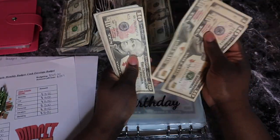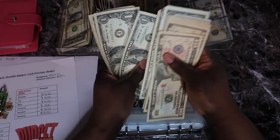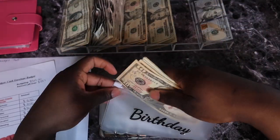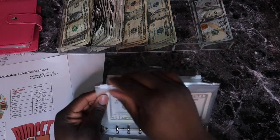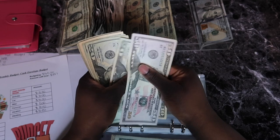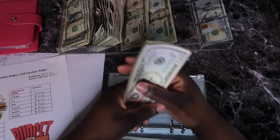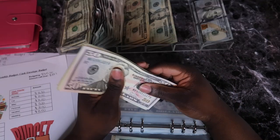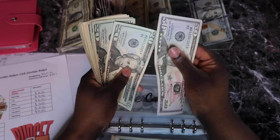So 10, 20, 30, 40, 45, 50, 55, 60, 65, 68, 69, 70, 71, 72, 73, 74. I said that I wanted to get to $100 by the end of December. But I'm not going to beat myself up though. It's all right. It's all cool in the hood. Car is going to be getting $10, and like you guys know, I'm doing the $20,000 savings challenge, and I'm also doing another savings challenge regarding my car. So in all, I'm saving in my envelope with those two challenges. Wow, that was so hard to get out.